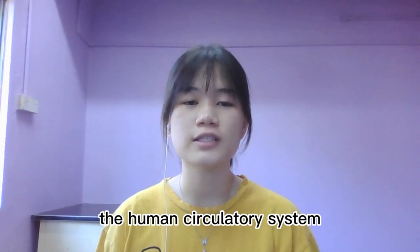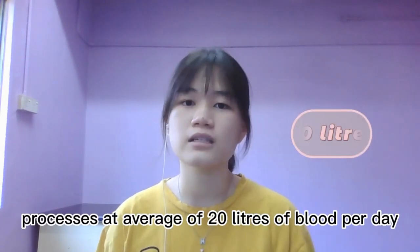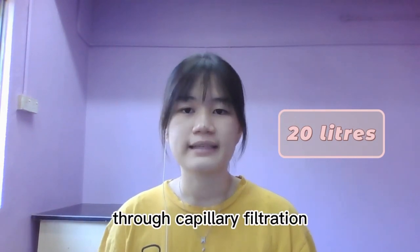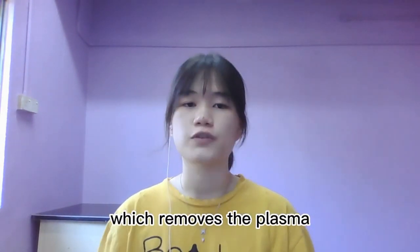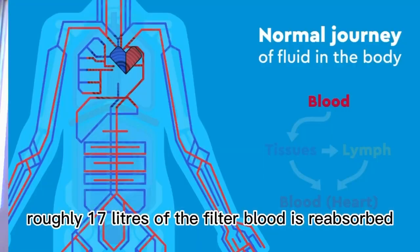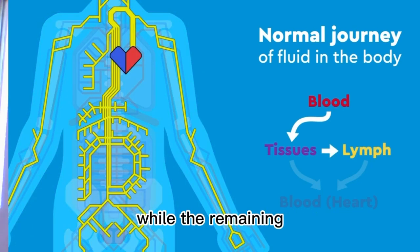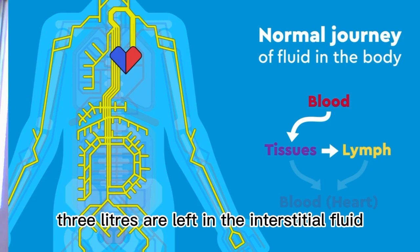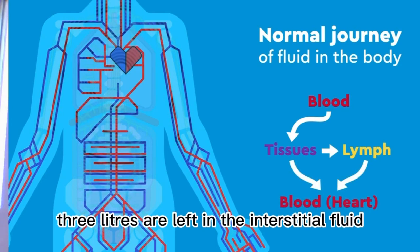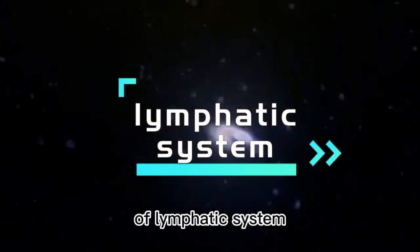The human circulatory system processes an average of 20 liters of blood a day through capillary filtration, which removes the plasma from the blood. Roughly 17 liters of the filtered blood is reabsorbed directly into our blood vessels, while the remaining 3 liters are left in the interstitial fluid. So now, let us explore the world of the lymphatic system.